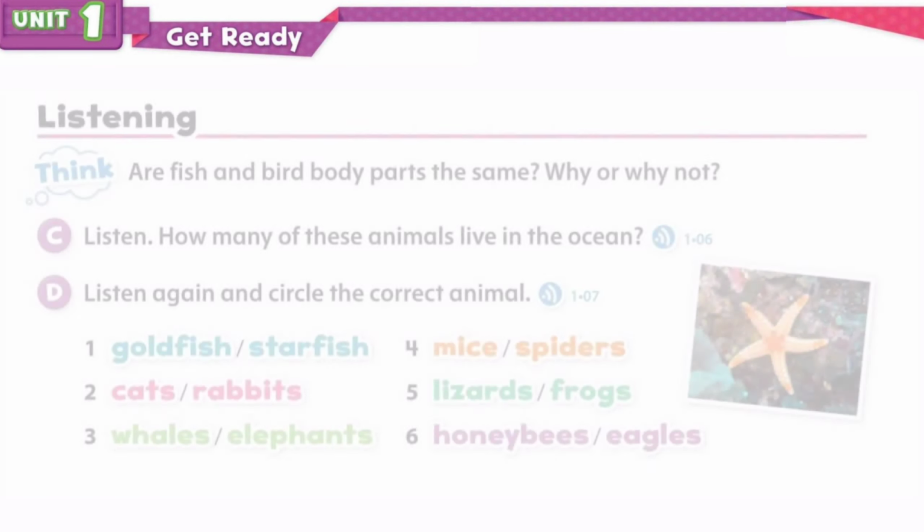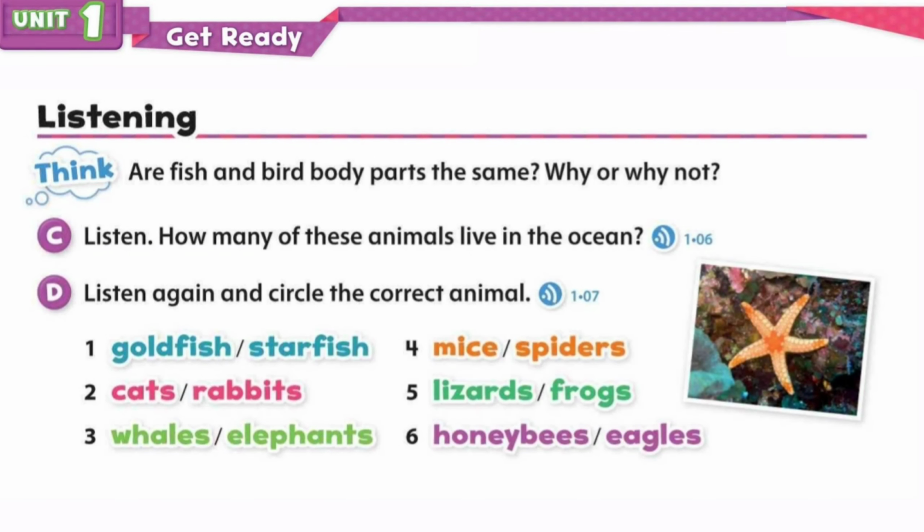Page 14. Communicate. Listening. C. Listen. How many of these animals live in the ocean? Welcome to Amazing Animals. People have body parts, and animals do too. Today, I'm talking about animal body parts that are different from ours.